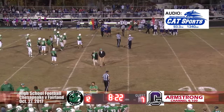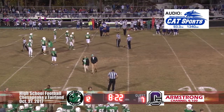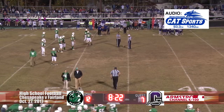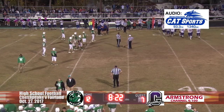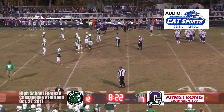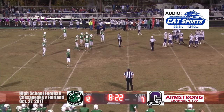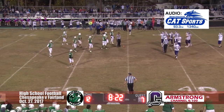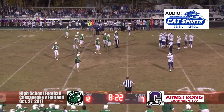Well, you hate to see that. Brevin is a senior, played both ways tonight. Played very well. Made a big difference in the Rock Hill game last week. And we'll have to see. I'm not sure who his replacement will be here on 4th down. Well, it's going to be the punt team. So Brevin normally doesn't play the punt team. But I wonder what the Panthers will do here.